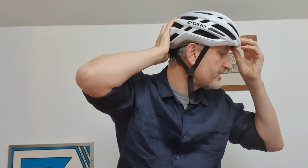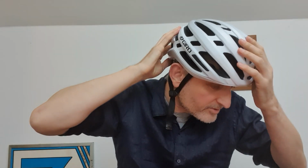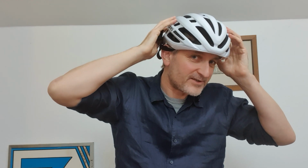Another problem is, this bulk is great and you feel nice and safe, but because of the size of it and because how big it is at the back, if you're riding in an aggressive position down on the bars, this is quite low on your eyes. And what I was finding was that when you're really down low, it kind of starts to slide down, which then doesn't feel so safe.